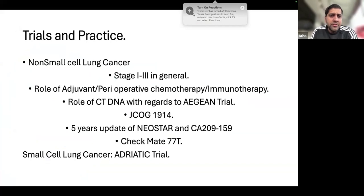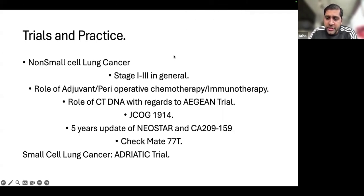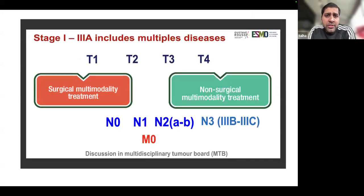So the trials which I'm going to discuss, a few are from the non-small cell lung cancer. It will be generally stage 1 to 3. We will mostly be discussing the role of adjuvant or perioperative chemotherapy or immunotherapy, the role of ctDNA with regard to the AEGEAN trial, the JCOG 1914 trial, the 5-year update from the NEOSTAR and CheckMate 70 trials, and the most important practice-changing trial, I would say, at the end from the small cell lung cancer, which will be ADRIATIC, which we will discuss at the end. So generally, this early stage includes stage 3, T1 up to T4, and N1 and 2. Mostly A and B, and 3C generally goes into the advanced stage as it is not curable.